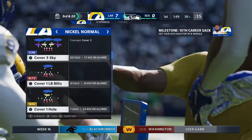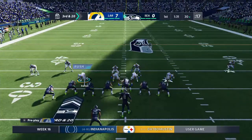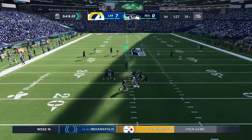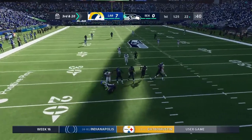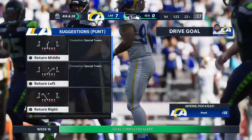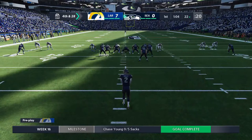Oh, partner, when you see a screen pass and the defensive tackle ends up making the play, you know that one wasn't sold well at all, because he should be upfield by the time you throw the pass. And down he goes on the pressure from the Rams defense. Chase Young in there to get him, and on the season now, that is 9 sacks for him.